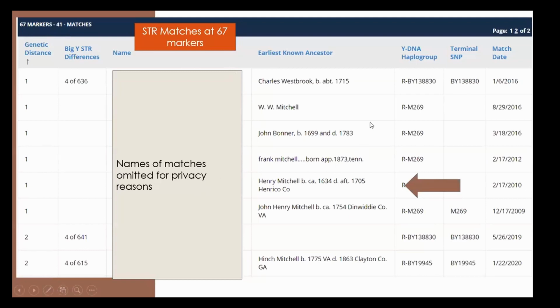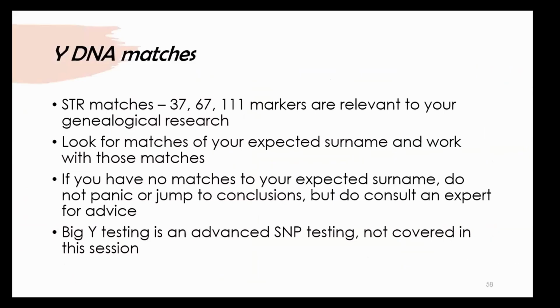can point to a non-paternal event in their family where there was an adoption or an affair or something like that, and they really should be a Mitchell. Looking at the earliest known ancestors, we also can see some of the matches' trees. There's a place to find the matches' trees on here. I'm not showing you that right now, but they can load their tree. And so I can look and see who these men are and what Mitchells they are descending from.